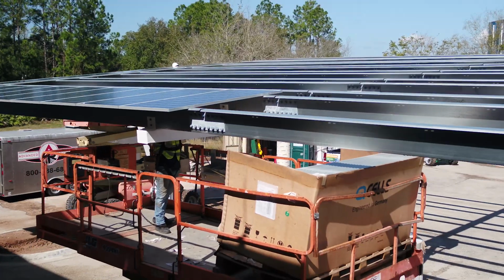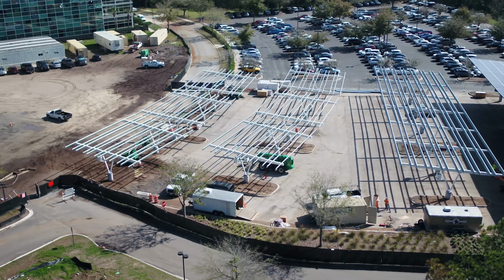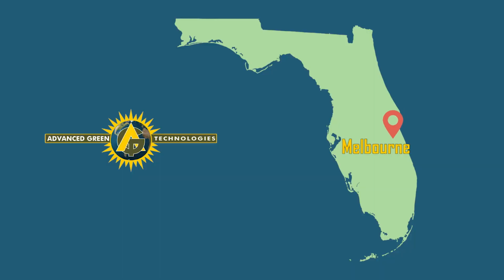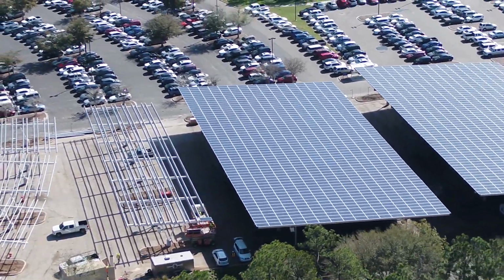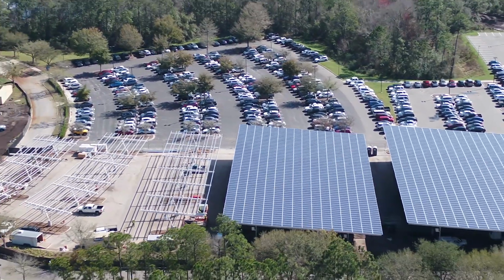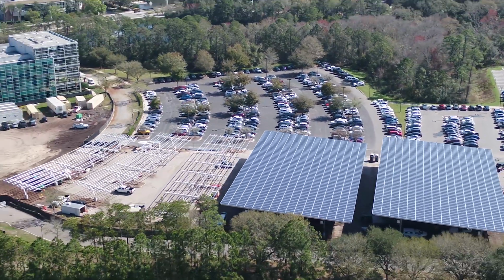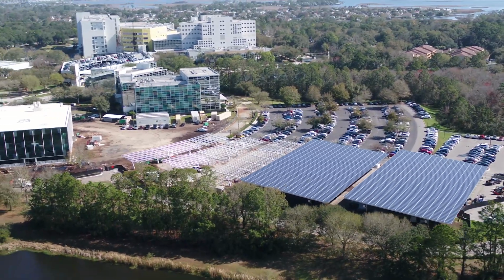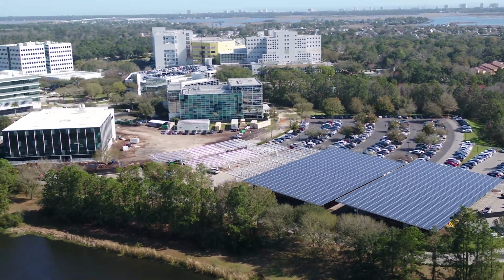AGT has been fortunate enough now to have completed three projects for the United Therapeutics organization, from Melbourne up to Satellite Beach and now into Jacksonville at the Mayo Clinic campus for their new LB2 facility, where they're producing as much renewable energy as they're consuming over the course of a year. We really had a pretty big coordination effort to get this thing from concept into completed and final design.